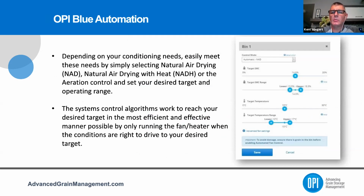Blue Automation, so it's taking monitoring to the next step. You're adding a little bit more hardware, and then you're controlling the fans with our automated control algorithms. We have natural air drying currently, natural air drying with heat, and then aeration control settings that allow you to set your targets and your operating windows. And then the system goes ahead using the data and information it comes in, like I said, to optimize those controls, only running the fans and or heaters when conditions warrant that it's going to drive towards your target.